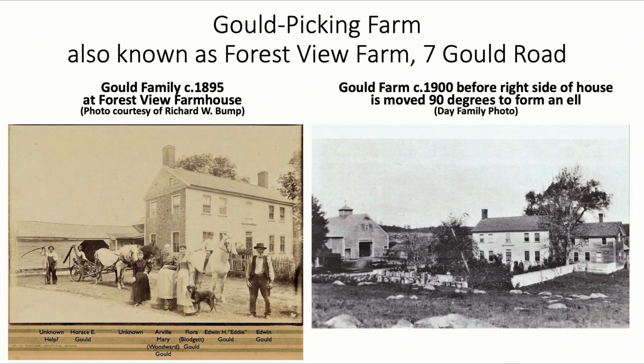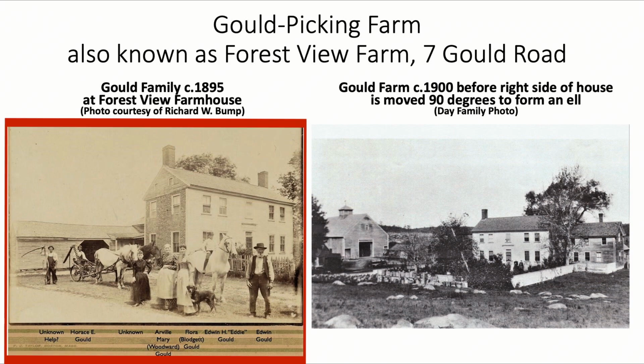Okay, let's go back to the Lyons Wright Schoolhouse, and across from that is Gould Road. So we're going to be heading down Gould Road. I'll show you a map in a minute. But this, first of all, is the Gould-Picking Farm, also known as the Forest View Farm at 7 Gould Road. And I want to point to this picture taken in 1895.